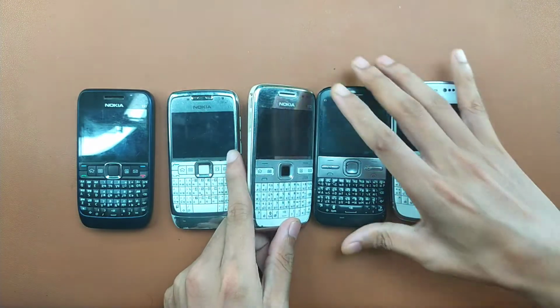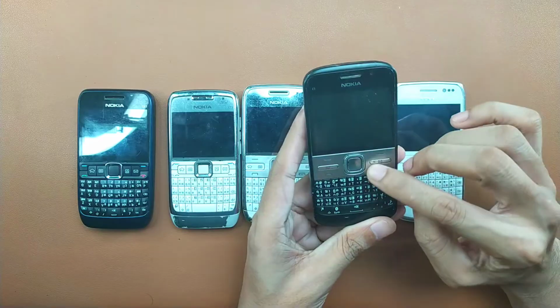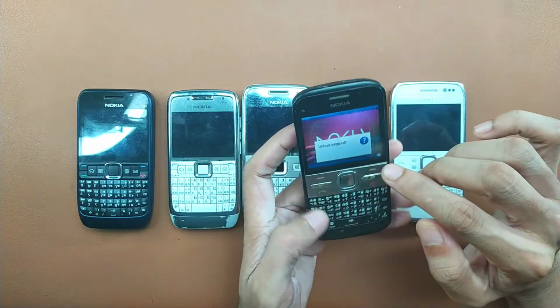Now come to the E5. The E5 is also a really good phone, but it is not really great actually. I don't really like its design.